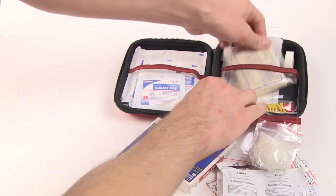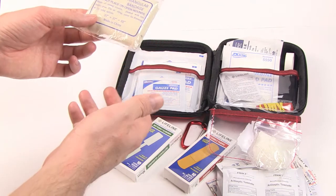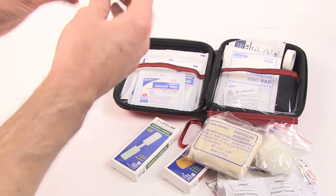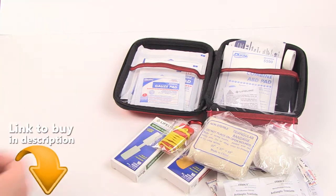Then we have a triangular bandage, which is mostly used for immobilizing a broken arm. And this, I'm pretty sure this is a whistle. It's kind of an odd shape. I think they did this to save space, but pretty sure you got a whistle in there.